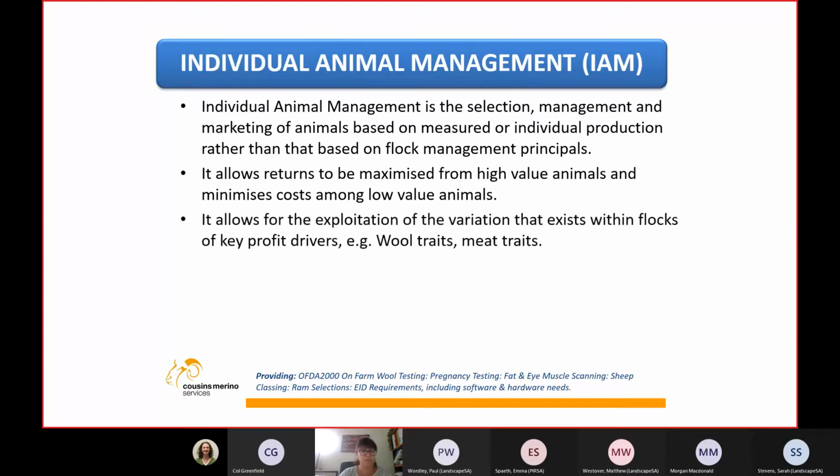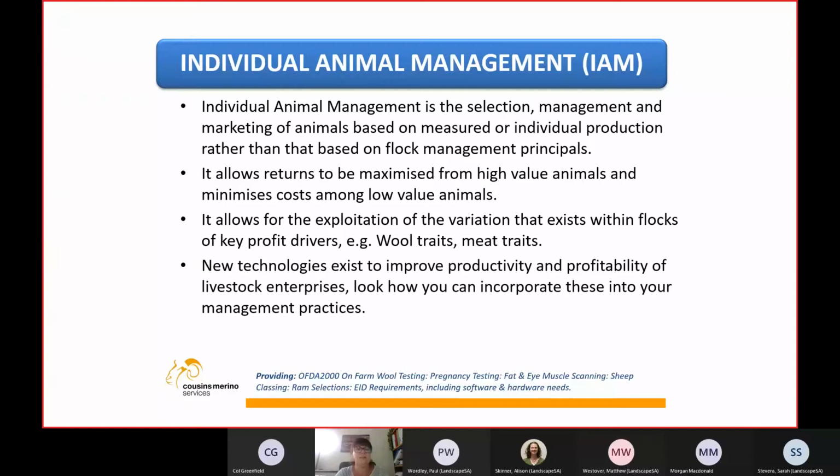It allows for the exploitation of the variation that exists within flocks of key profit drivers, e.g. wool and meat traits. And my apologies, I do traditionally speak to a lot of sheep producers, but it applies to cattle obviously as well, exactly the same principles. So I should have said flocks and herds. And there are new technologies out there that exist to help improve the productivity and profitability of your livestock enterprises, and it's utilising that to look at how you can incorporate these into your management practices.